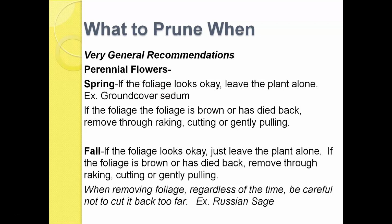If the foliage is brown or has died back, then I would gently rake it, or maybe even cut it or pull some of that foliage to refresh it. In the fall, I would do the same thing.